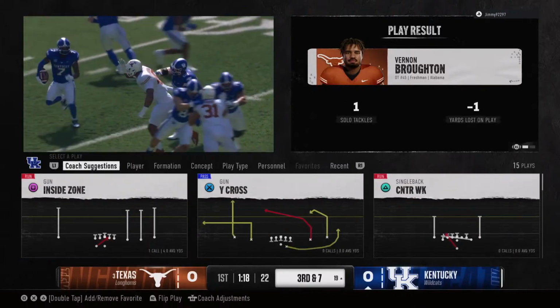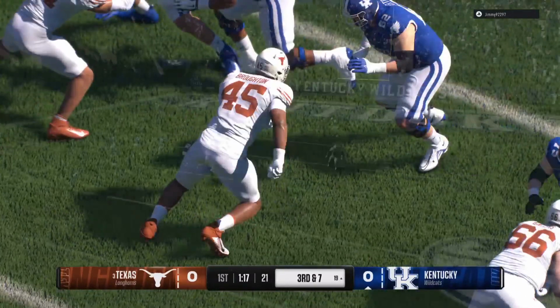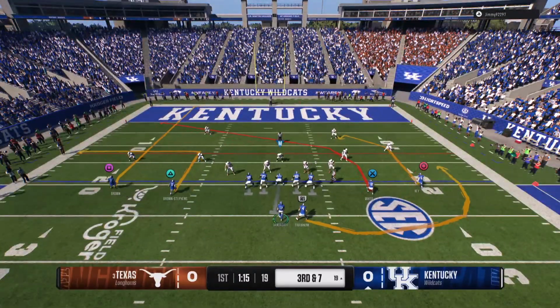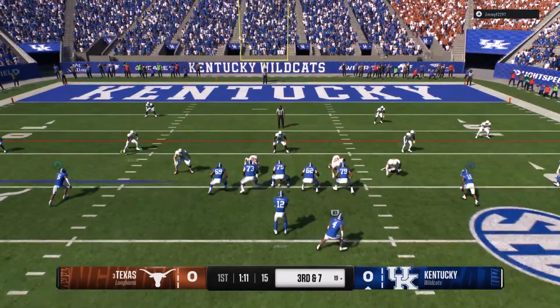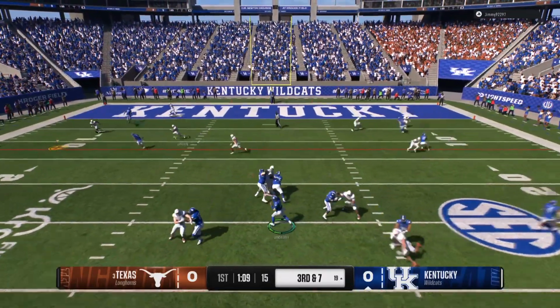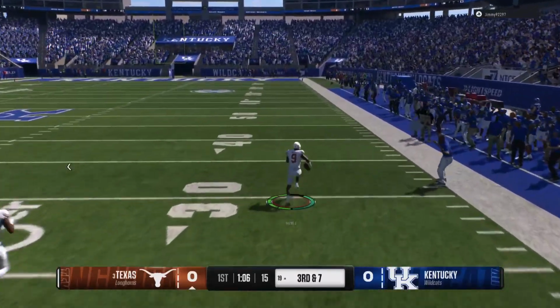Watching film, anticipating. They knew that this offense had this play in their back pocket. They knew about the speed of this wide receiver and different ways they were going to try to get him involved. Everybody on defense on the same page, playing together. I love it. And the pass is intercepted.